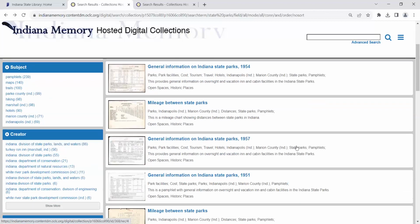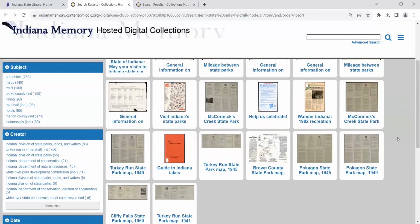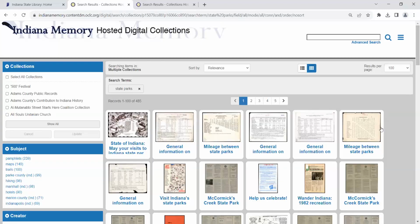Anyway, you can manipulate this a number of ways. Here we have the list version. You can change it to a grid version. You can sort by relevance, title ascending, subject ascending, description ascending, as well as all of the descending. You can set the number of items on the page. So if you wanted to see 100, you could set it so that it will show you 100 items.